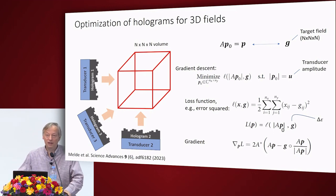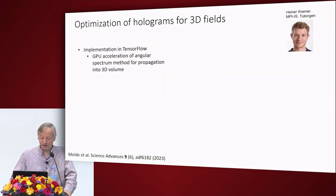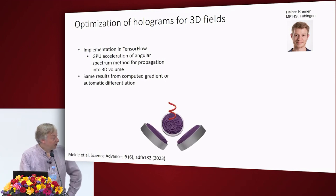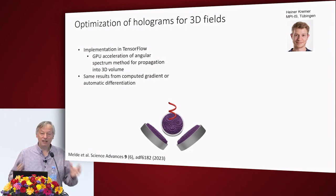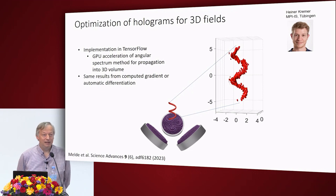And on a small cluster or workstation, in several hours, we can compute simple objects, and this was implemented by Heiner Kremer. GPU acceleration, 3D angular spectrum methods, and the details don't matter too much. And so here's our target now. We want to make a helix. A helix is 3D. We have 3 holograms. They are projecting their pressure fields into space, and this is what we should be getting.